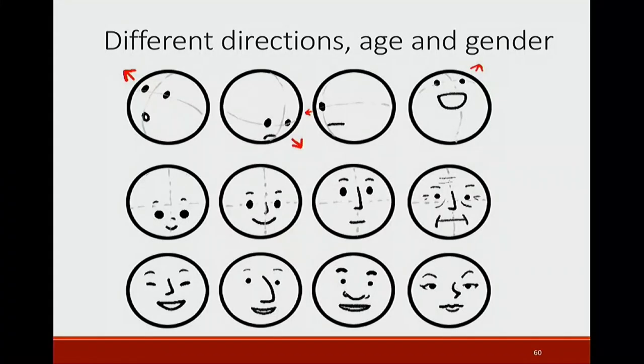You also will, just by changing the placement of the dots, show what direction someone is looking. By changing the placement and the size of the eyes, you can change the age. You can add different personalities by changing the eyes and noses.